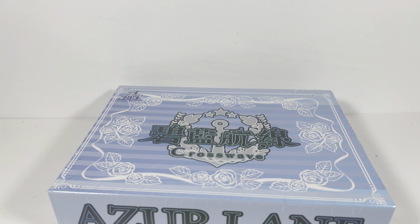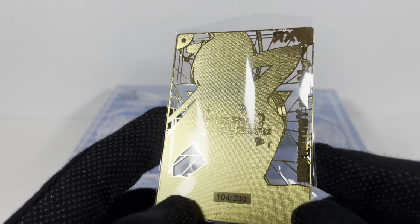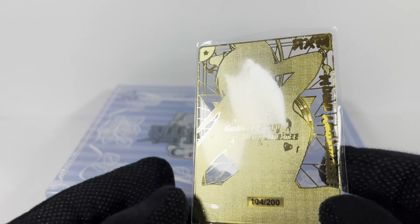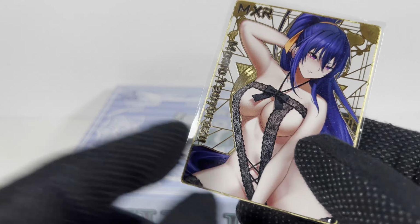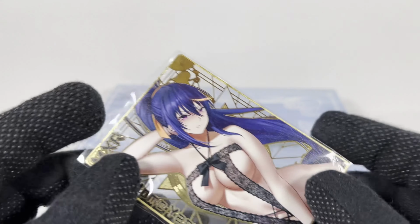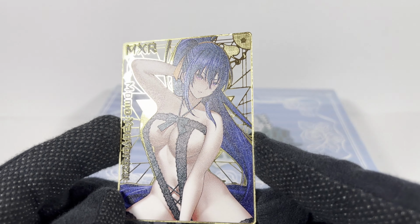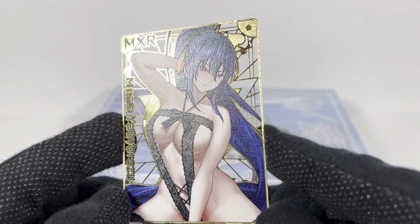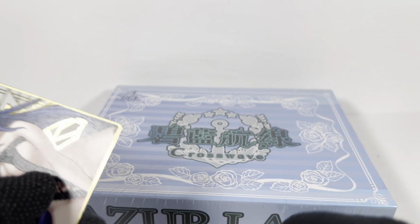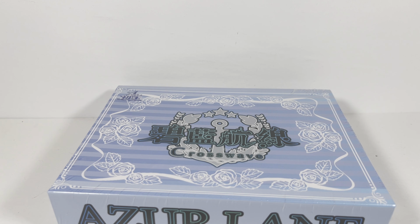I did get a bonus gold card, so I'll go through that first. It is the Gotta Story Merry Christmas, of course, and I don't know if this is 104 out of 200 promo cards, or a numbered card and they only made 200 of these, if that makes sense. Not sure who that is, but a pretty nice gold card. It is a little mangled, but it's always fun getting these extra little cards. I don't recall if I got it with this box. I lose track of when I get these gold cards because I just throw them in a bin. But that's not too bad.